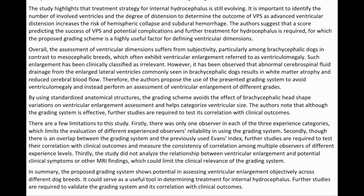Overall, the assessment of ventricular dimensions suffers from subjectivity, particularly among brachycephalic dogs in contrast to mesocephalic breeds, which often exhibit ventricular enlargement referred to as ventriculomegaly. Such enlargement has been clinically classified as irrelevant. However, it has been observed that abnormal cerebrospinal fluid drainage from the enlarged lateral ventricles commonly seen in brachycephalic dogs results in white matter atrophy and reduced cerebral blood flow.